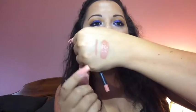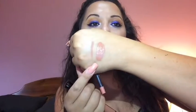So I have been using the Kylie Lip Kit in the shade Exposed. That's actually what I'm wearing today, and I'm wearing a gloss on top by Maybelline. So I'm going to show you guys what Exposed looks like. It's a very nudie peach, like a beigey peach. I don't know how to describe it. So that is what Exposed looks like, the liner and the liquid lip.